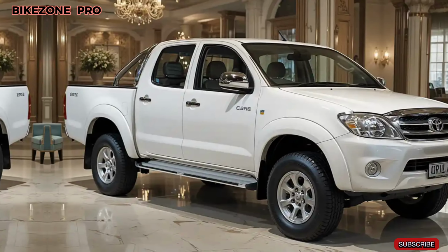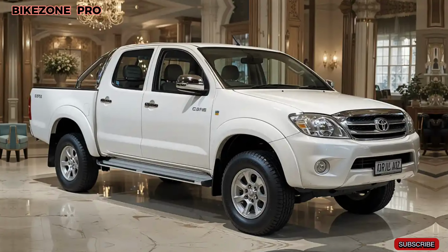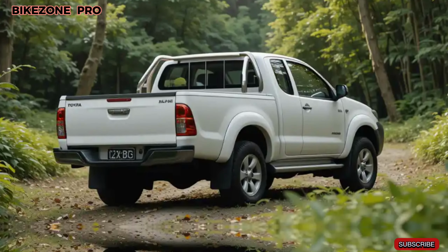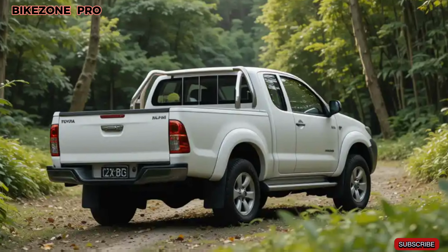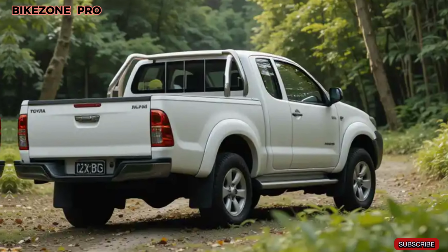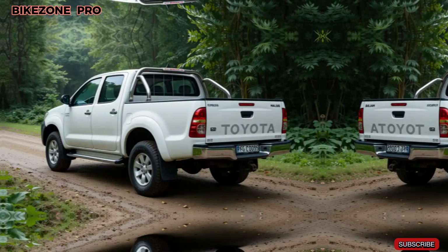Today we delve into the legendary Toyota Hilux MK6, produced between 1997 and 2005. Known for its indestructibility, practicality, and unmatched reliability, the Hilux is a vehicle that has etched its name into the history of rugged utility. Whether you're an off-road enthusiast or a tradesperson looking for a dependable workhorse, the Hilux MK6 has something to offer.